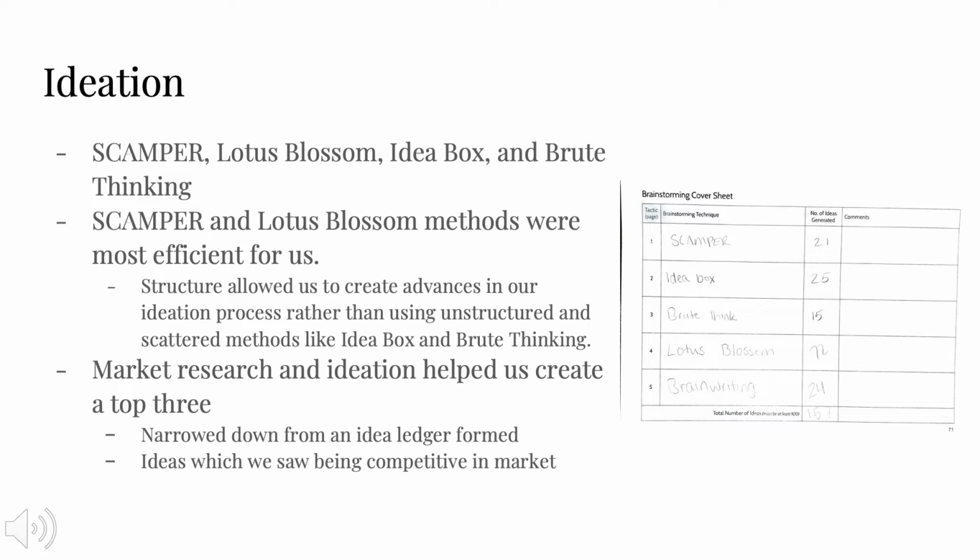To narrow down our ideas to 3 main concepts, we began with a 100 idea ledger. When narrowing down our ideas, we focused on common trends that we saw during our market research. We also kept an eye out for concepts that we didn't see.